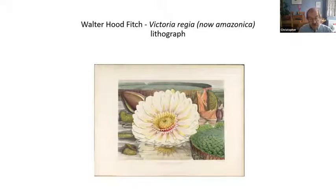In addition to his painting and plate production, Fitch, like Bauer, was also expected to teach pupils the skills of botanical art. We'll come later to look at some of the work of one of his best pupils, Matilda Smith.